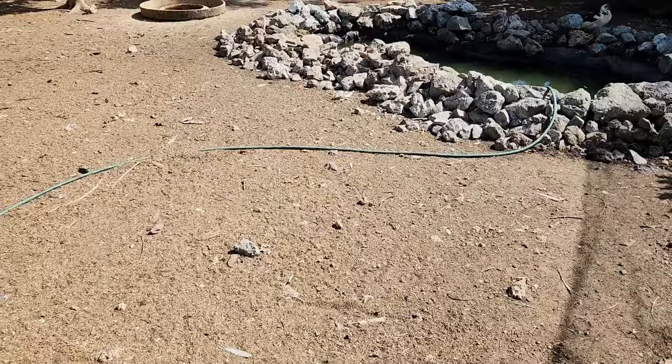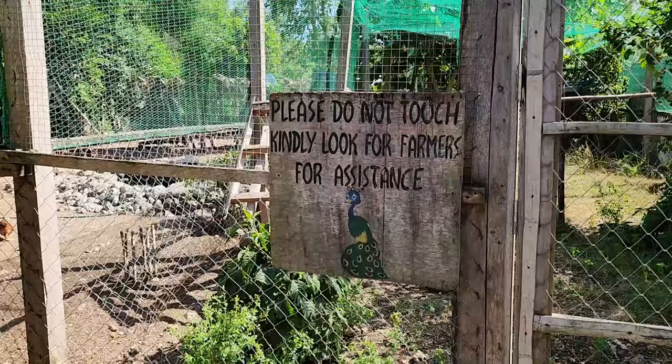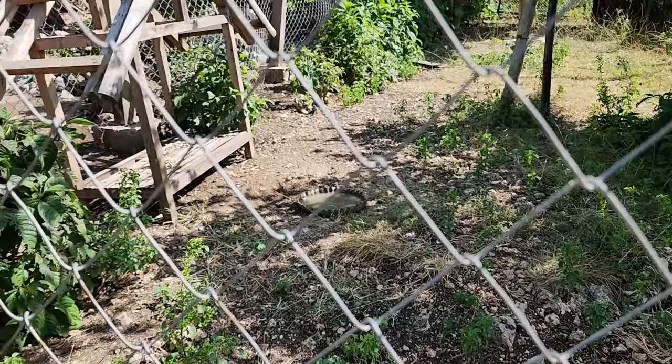Come get some food. No. Oh, there's a peacock. Oh, look, there's a peacock. I'll try to get around. Please not touch, look for a farmer for assistance. But there's a peacock. Where did the peacock go? It was just here, literally just here. Super camouflaged animal, known for its ability to... No, wait, that's not a peacock.